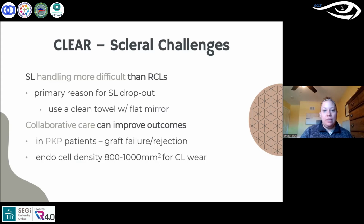But we really want to maintain as much endothelial cell function as we can, a high cell density, low coefficient of variation, high hex percentage, so that our patients don't end up in graft failure or rejection and can successfully wear, especially a scleral lens, because it's going to put potentially more stress on that graft.